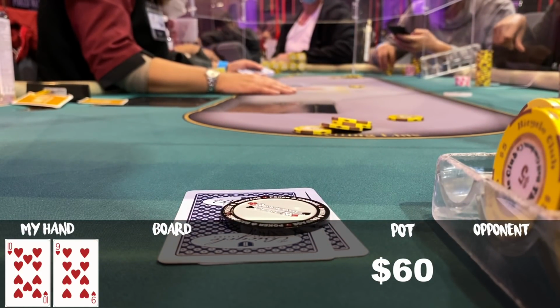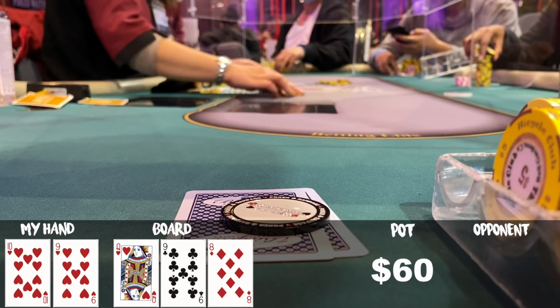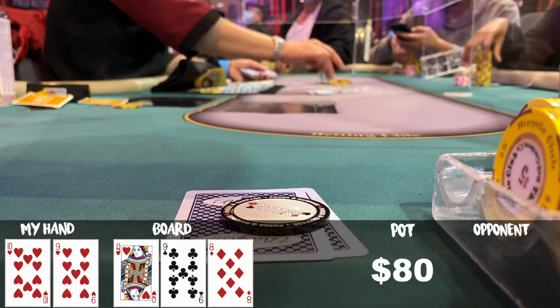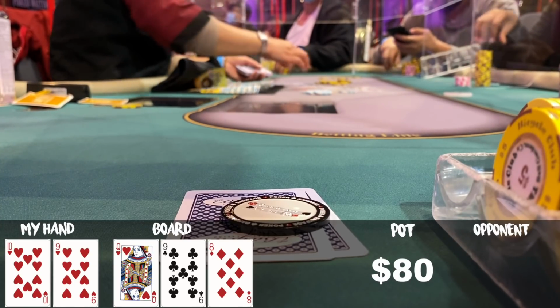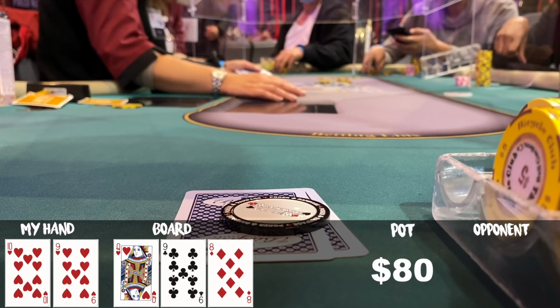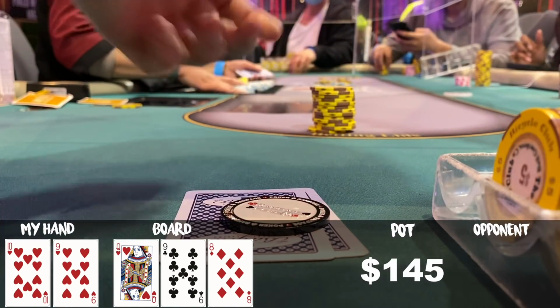Heads up to the flop with 60 in the pot comes queen of hearts, 9 of clubs, 8 of diamonds. We hit middle pair with some backdoor draws, and we put in the check. He bets 20, which I think is kind of small, and I think a call is fine here just to see if we can hit on the turn, but with a hand that's probably behind against a queen or a better hand, I decided to raise it up to 65 here.